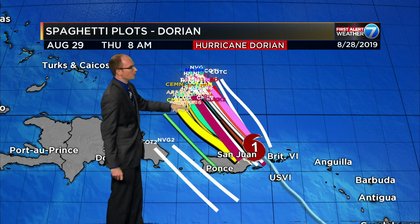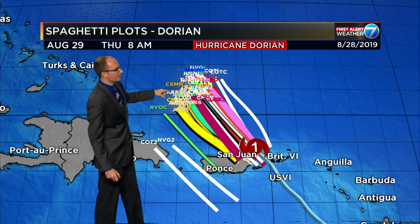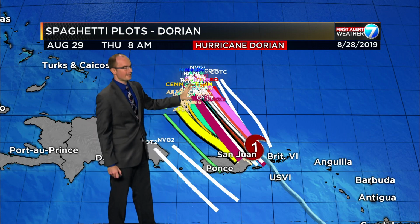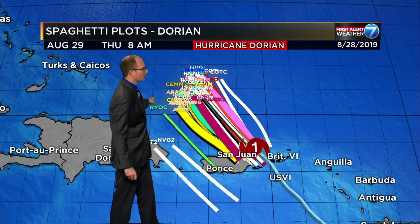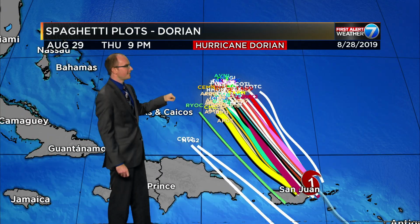It's going to now be north of Puerto Rico, north of Hispaniola, just off to the east of the Turks and Caicos. Notice how by Thursday morning, here we are Wednesday afternoon, Thursday morning, a little less than 18 hours from now, all the models are in pretty decent agreement that that's where it's going to be. Okay, great. Let's head through Thursday evening.